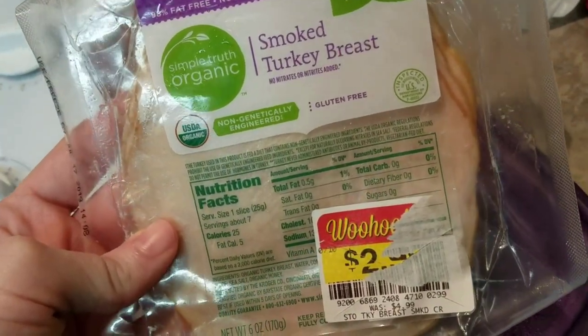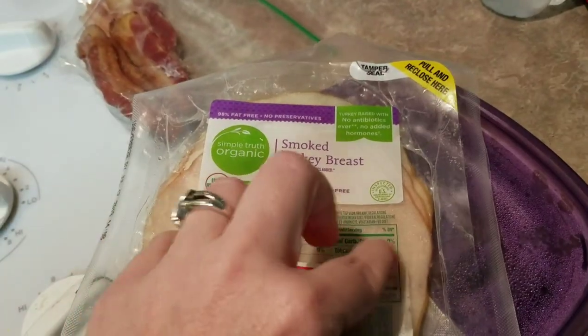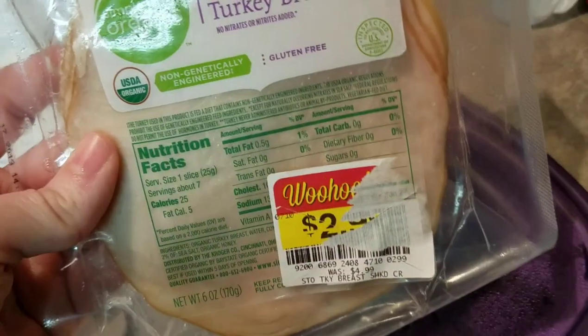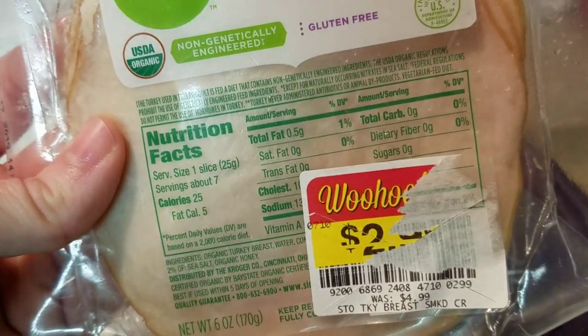I'm having some of this smoked turkey breast. You can't see it, but it's got very good macros. It's low in fat, higher in protein, and there's none of that junk in there because it's the organic one.